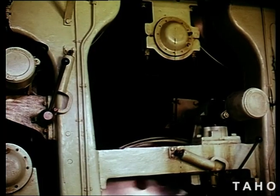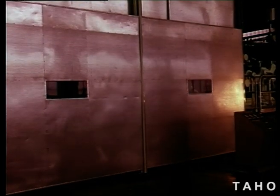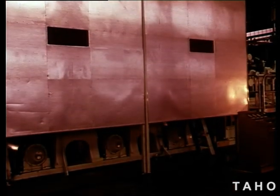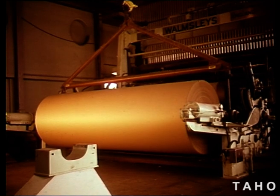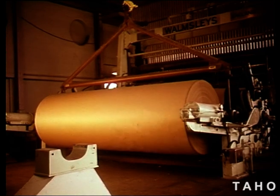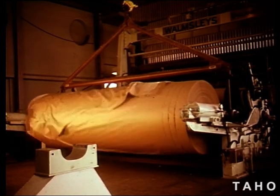Steam-heated drying cylinders, enclosed within removable aluminium hoods, speed the paper production process. The dried paper winds onto a reel at the end of the machine. As the reel reaches its correct size, the paper is cut by compressed air and transferred to a new reel without stopping the machine.